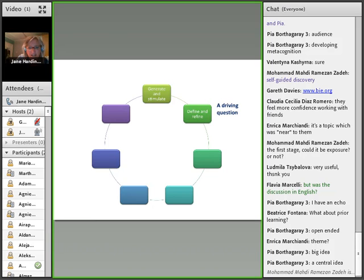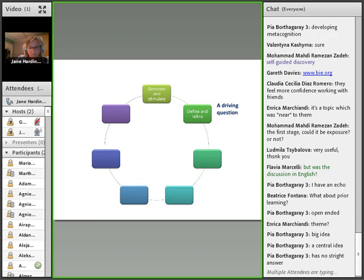If you've got any ideas, please feel free to put them into the chat box. What methods do you think would be suitable? Lots of you typing. There's no straight answer. Absolutely not.